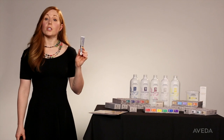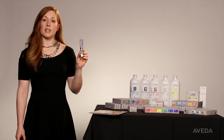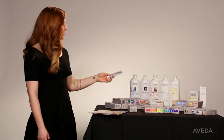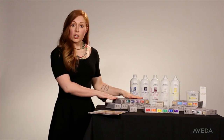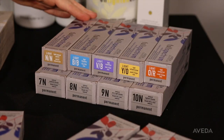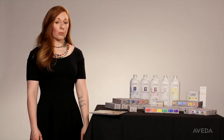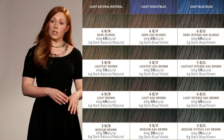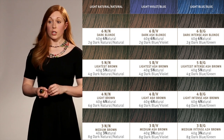Next, we have our pure tones. If you want to take your formula even further and customize it, you can add light or dark pure tones to your formula. For levels 6 and below, we have dark pure tones, and for levels 7 through 10, we have light pure tones. An example of a formulation for a permanent hair color formula would be 40 grams of your natural series with anywhere from 2 to 8 grams of your pure tone.